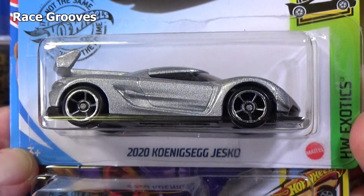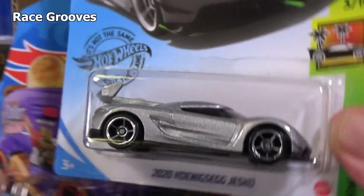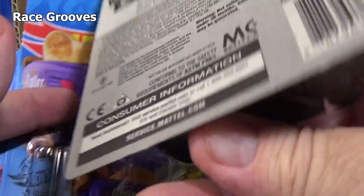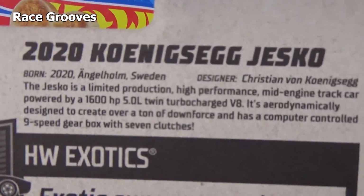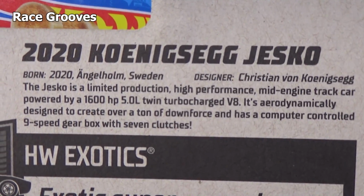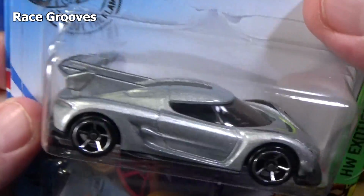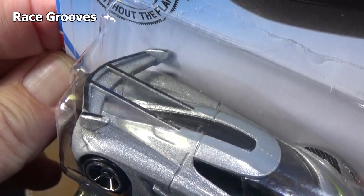2020 Koenigsegg Jesko, and it's new for 2020. It was new to the case last month, so this is the carryover month, in case you watched last month's case unboxing video. Pretty cool spoiler design in the back.